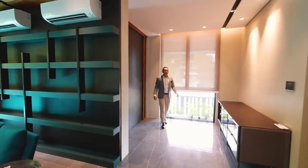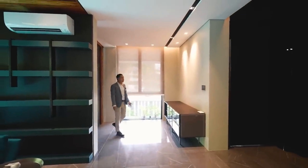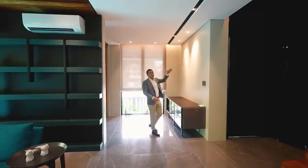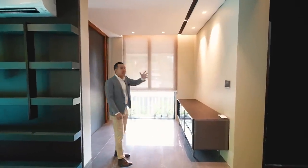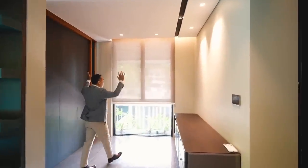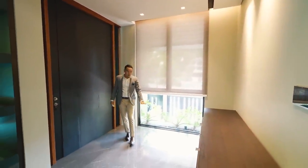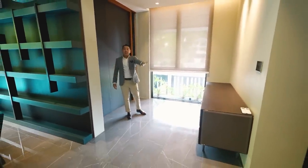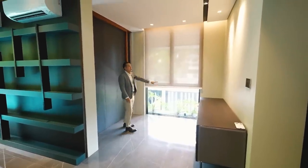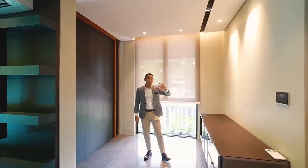Upon entering this house, you're welcomed by a wide foyer space. You see that the entire house is interior designed already. Beautiful lighting and large oversized windows giving you plenty of natural light. Very elegant large format tiles for the entire living and dining areas. You have an area here where you can have a large mirror or even a painting to welcome you.